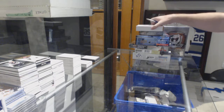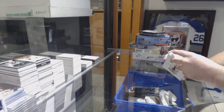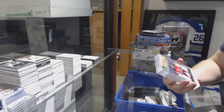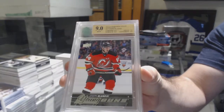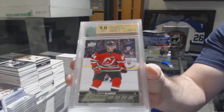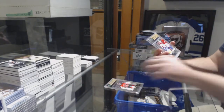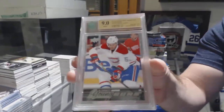Here we go, starting off CNC break number 8415. We have the nice mini mix. Starting off with a graded 9 Young Guns for the Devils of Joseph Blendisi. Top fourth line, how you doing, sir? Young Guns graded 9 for the Montreal Canadiens, Charles Houdon.